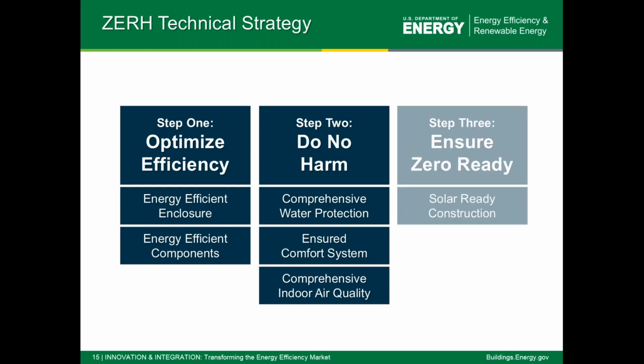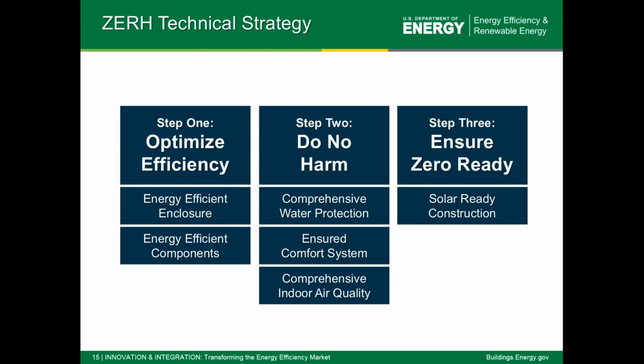And the final building block for our strategy is, since costs for solar and batteries are getting further and further reduced, it's prudent to do no-cost, low-cost measures that ensure a house can add solar anytime it wants in the future, if not during construction, at no cost penalty and with no disruption to the home. So we add those in locations that have a good solar resource. This is a three-step technical strategy that drives our program. And if you do all three steps, you earn the Zero Energy Ready Home label.